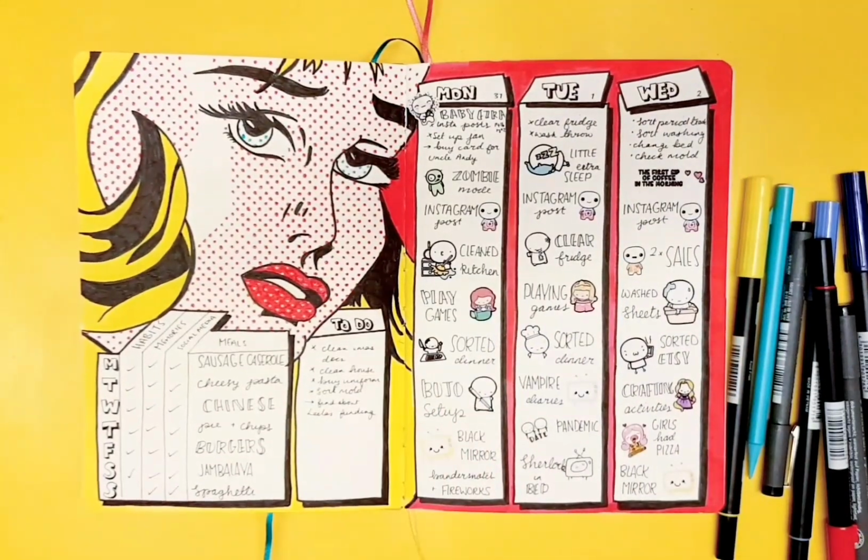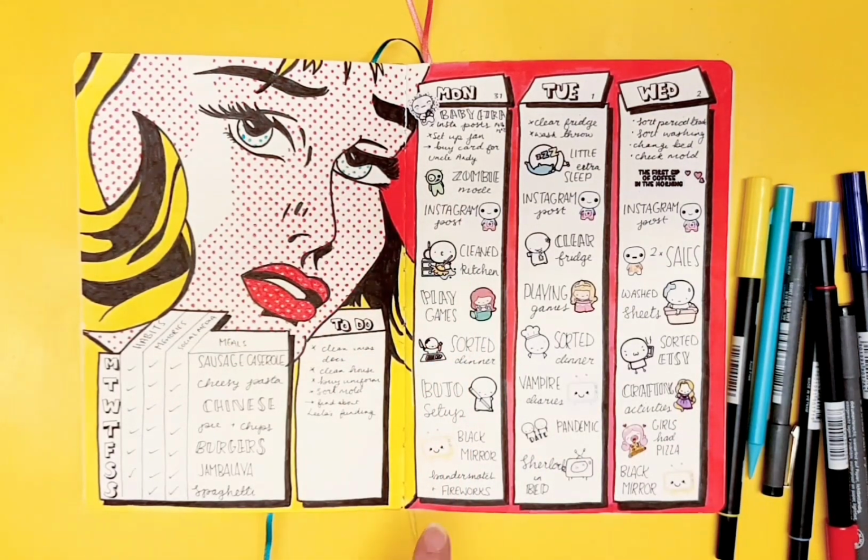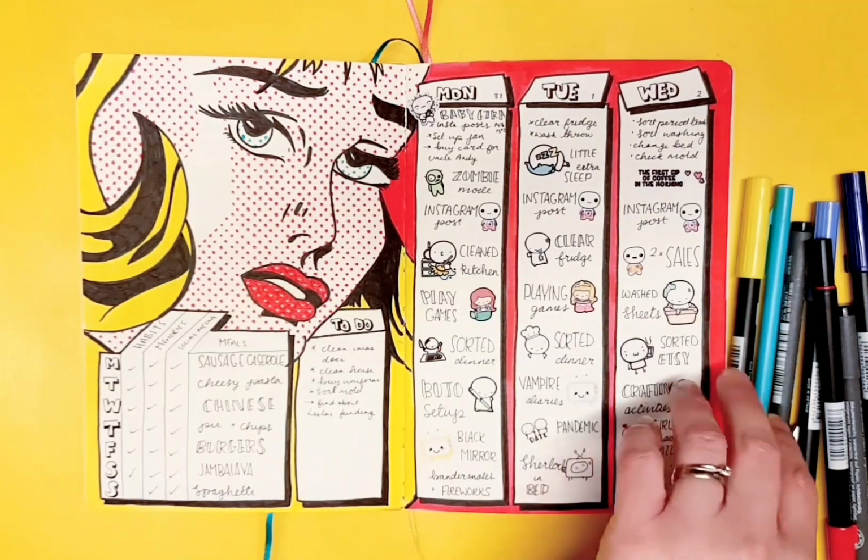This is the first week of January's weekly. I've gone for a pop-art theme. In particular, I focused on Roy Lichtenstein because to me, his work is just everything pop art. It's really bold and colorful, and I just really like the style.